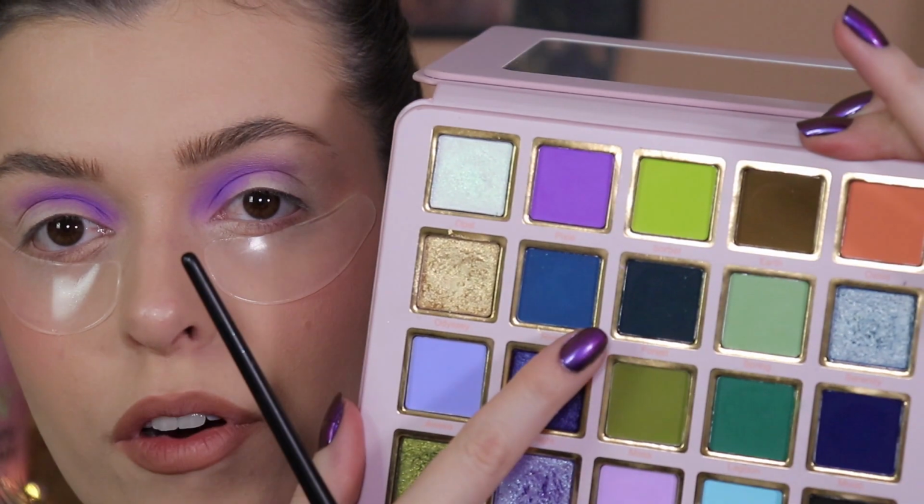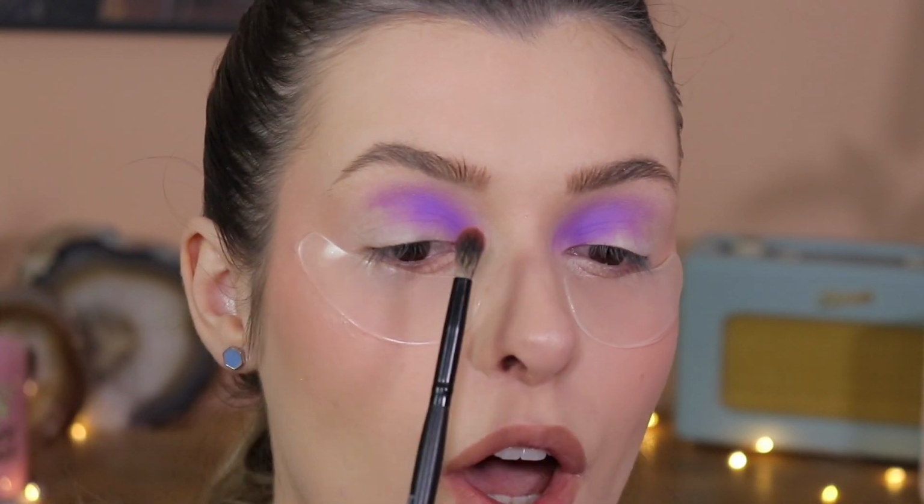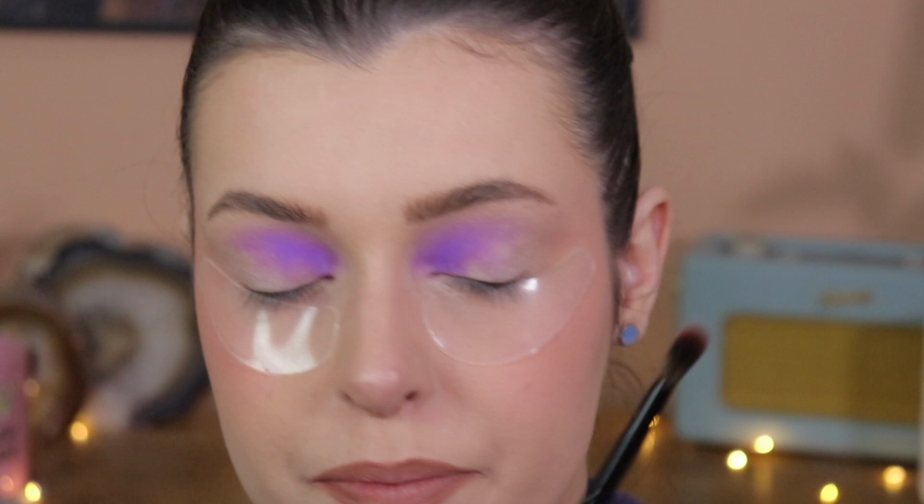Into the shade Forest, which is our beautiful dark green, and I'm going to put this on kind of like the outer third. I kind of went over a little bit up here just because I want to keep the deepness tucked in this sort of section here. So I'm going to go into Forest to tuck it in the outer corner, outer third, and try and blend it out slightly, just blending it out and packing it in.